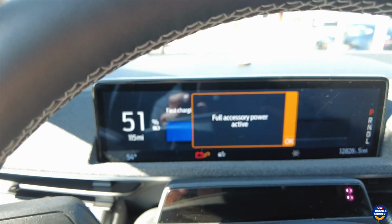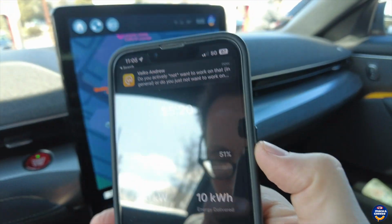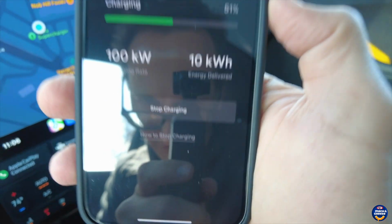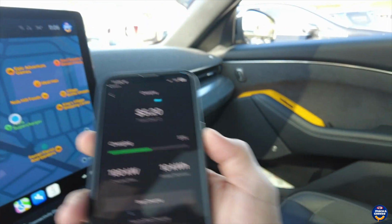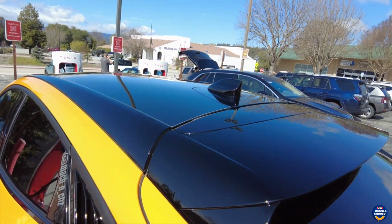All right, we're at 50% and 101 kilowatts right now. Actually, 100 kilowatts it's delivering. Still about right for what the Mach-E does at this part of its charge curve. So let me show you this station while we have a little bit of time and we're charging.